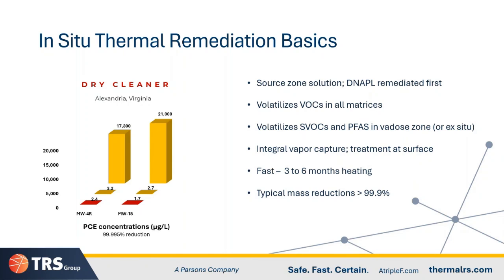But if we're going after higher boilers, such as PFAS or semi-volatiles, we need to get to temperatures beyond the boiling point of water. And so for that reason, we apply higher temperature thermal solutions primarily for vadose zone applications, because you're not really gaining any benefit with a technology that gets you to higher temperatures if you're in the saturated zone. You do have the option of dewatering the saturated zone, but that's not something that we would typically recommend. We just don't see our clients doing that.